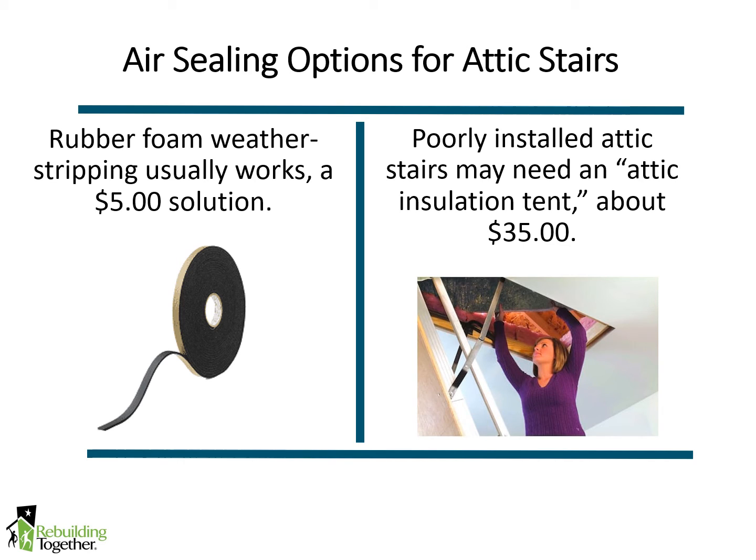Narrow weather stripping around the perimeter is probably all you'll need for a good seal, or you can buy an insulation tent to cover the opening in the attic to stop heat loss.